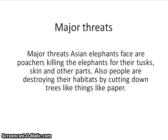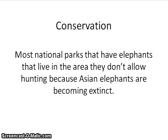Also, people are destroying habitats by cutting down trees in their habitat for things like paper. And if you cut down trees for things like paper, you don't want to waste paper, because you don't really know, but you could be killing elephants that are really endangered, which is not a good thing because you don't really realize you're killing animals.